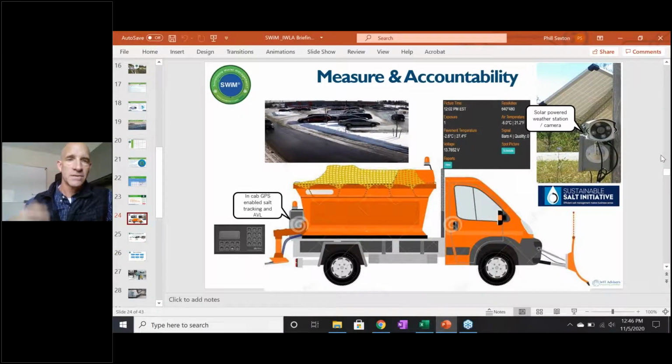So I'll quickly get into some of these guidelines, but when it comes to measuring accountability, where we start is you have to measure your salt output. There are very inexpensive ways now to do that through GPS-enabled salt tracking. What's very interesting though is this: when you look at the manufacturing side of this equation, the folks that make the salt spreaders, we're getting to the point now where, if I told you you have to follow a speed limit, but you have to do it in a car or a vehicle that does not have a speedometer, how would you handle that?